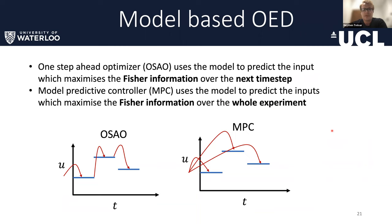So a couple of ways you can do this. These are the benchmark methods that we use. They're not the most sophisticated methods, but we'll talk about that in a bit. So we looked at a one-step ahead optimizer, which at each step of the experiment optimizes just with respect to the next step. So it's myopic. It doesn't have knowledge of the full experiment at once. And then we also have a model predictive controller, which is basically a better version of this, because it can take into account what's going on across the whole experiment simultaneously.